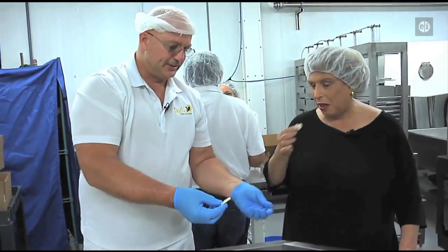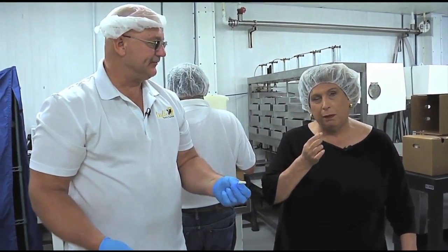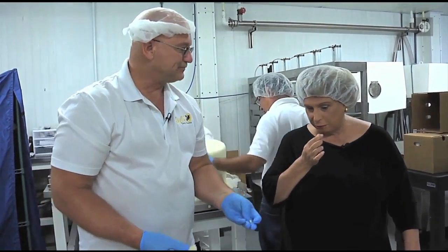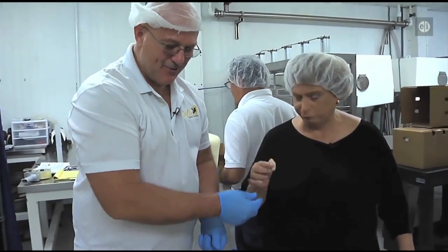Now you see the softness and the texture, 8-month-old cheese. Oh, this is heaven. That was a very small, creamy piece. Well, we have more. Thank you.